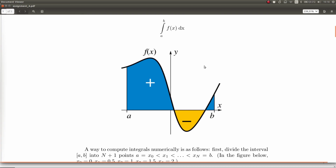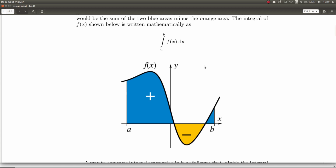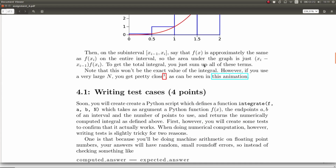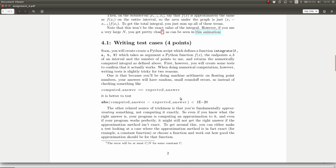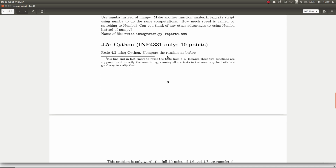The assignment will all be about computing integrals. So computing the area underneath the function and how we can do this not analytically but actually numerically on the computer. There's a mathematical background, and we will adopt again a test first, then write your code approach. So you first have to write the tests, and then later on you write the implementation. You see there's one exercise that's just for 4331. So if you're in 3331, then you can just ignore that.